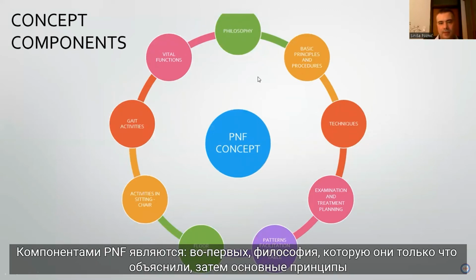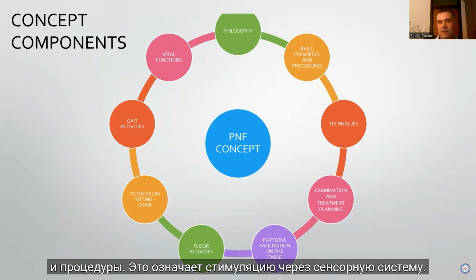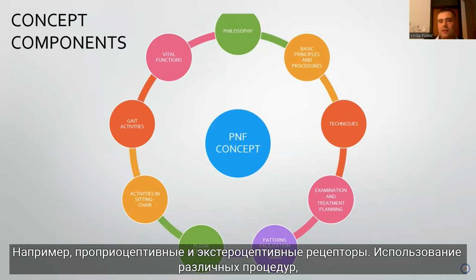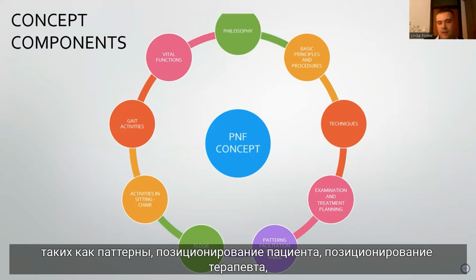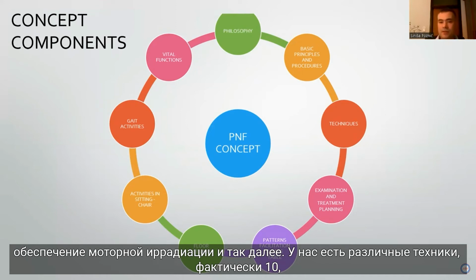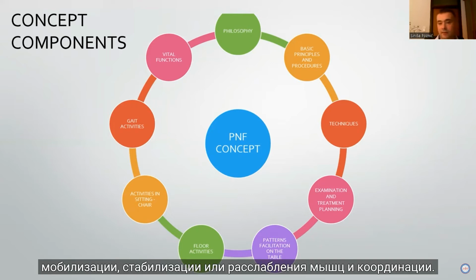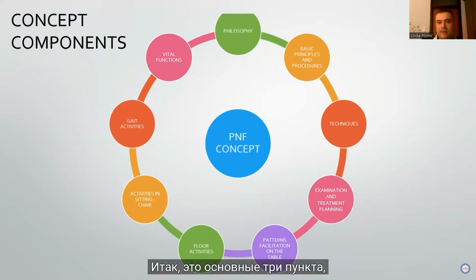Components of PNF are philosophy first, which I have just explained, then basic principles and procedures for facilitation. That means stimulation through the sensory system, for example proprioceptors and exteroceptors, and using different procedures like motoric patterns, patient positioning, therapist positioning, so-called body mechanics, irradiation, and so on. We have different techniques used in PNF, actually 10 of them, for example for learning a motion, a pattern, an activity, or a position, then for mobilization, stabilization, muscle relaxation, and coordination. So these are the basics, these 3 points.